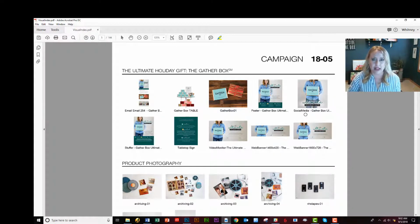So you can see here the whole campaign is laid out for you. But essentially what we're recommending you do is take that Gather Box, wrap up some of them very neatly in nice wrapping, and sell the boxes as wrapped gifts. So we've provided you tools here to do that. Not only a planogram for you to do a display with, but also some instructions on what you can say to the customer and how you can kind of present that to them as a gift idea.